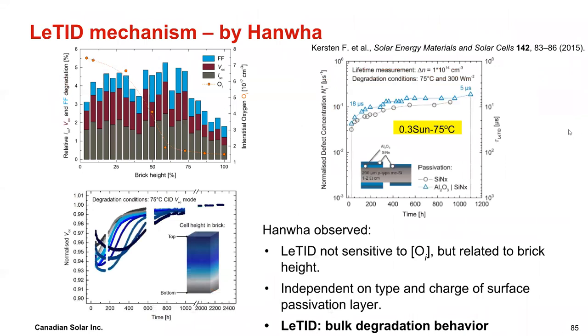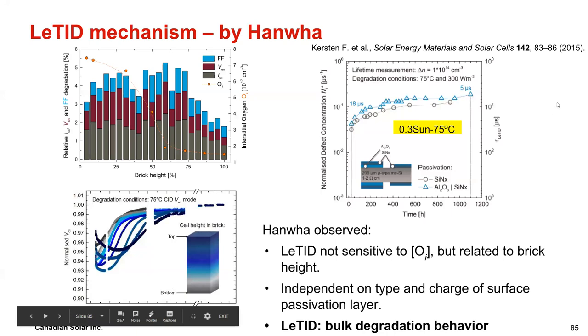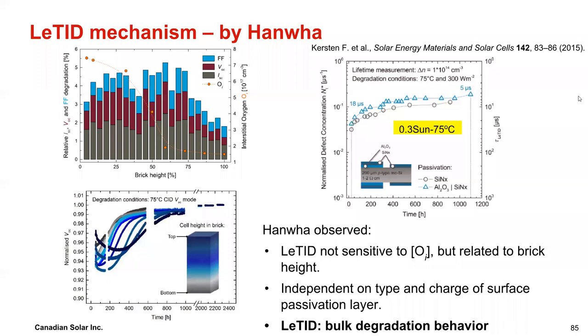Now, in terms of mechanism, in the last 3 years many institutes have reported research on the mechanism of LeTID. The phenomenon was first discovered and presented by Hanwha Q Cells in 2015. Hanwha observed that the mechanism is not sensitive to the interstitial oxygen concentration, but related to the bulk. They also showed that the mechanism is independent of the surface passivation layer technology, and we concluded that this is also a bulk degradation behavior.